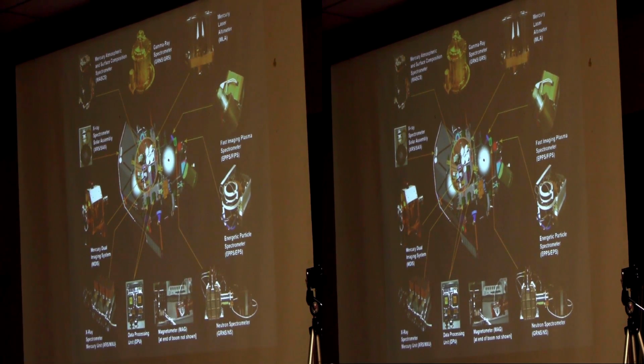The MDIS, the Mercury Dual Imaging System, has a NAC, a narrow angle camera for looking at high resolution, and a wide angle camera, wider view, lower resolution, but also has 11 narrow bandpass filters to help look at the color of Mercury. Oh, this is the solar monitor that goes with the X-ray spectrometer. MASCS is a spectrometer that both looks at the surface and looks at the tenuous exosphere, which sometimes gets called an atmosphere, but is basically just particles that get sputtered from Mercury, looking at the composition of those as well. And then here's the gamma ray that goes with the neutron spectrometer.